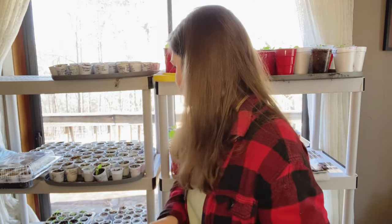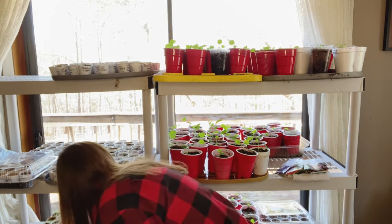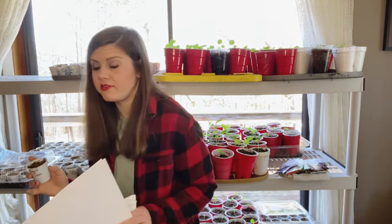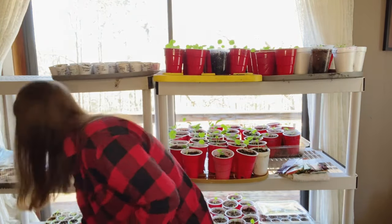The only thing, do not plant dill. And I have dill over here somewhere. There we go. There's bouquet dill. I planted it January the 6th. You can see the little sprout there. Beautiful. I also have fern leaf dill as well. Do not plant dill by carrots.